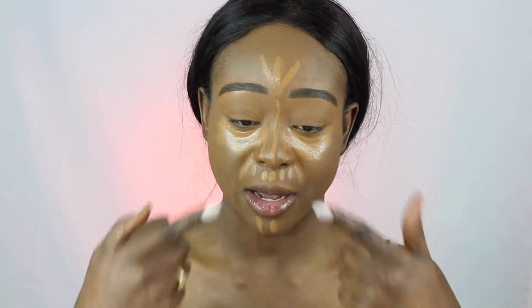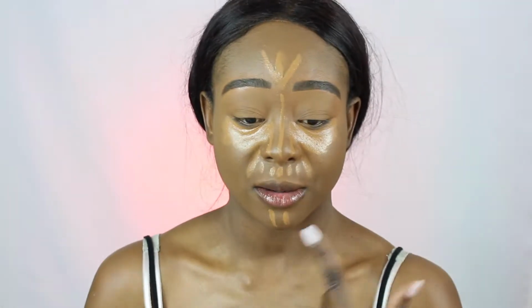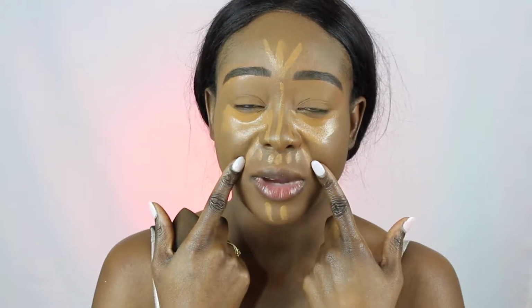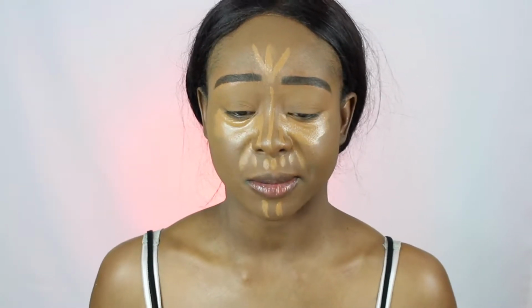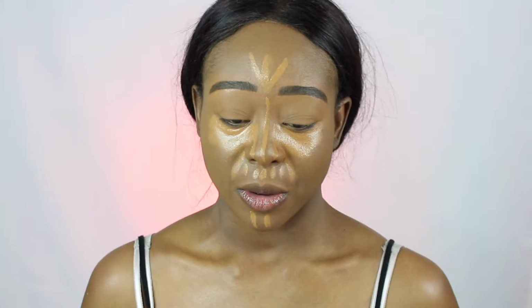Okay guys, so now that the concealer is on, I put it under my eyes, the forehead, bridge of my nose, and I put it on the side of my cheeks, because I do have crazy smile lines. So if you do have crazy smile lines, I recommend you put your concealer there, and go ahead and just blend it out with your brush.